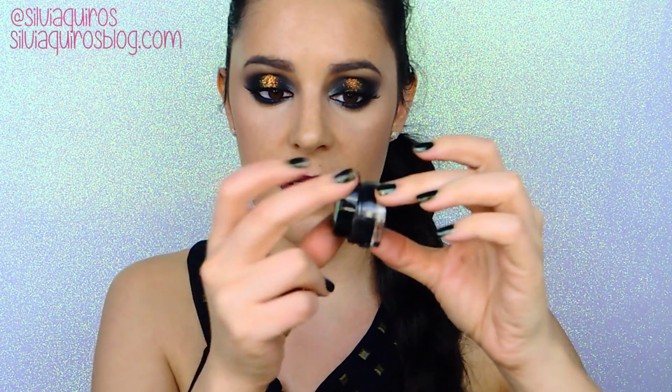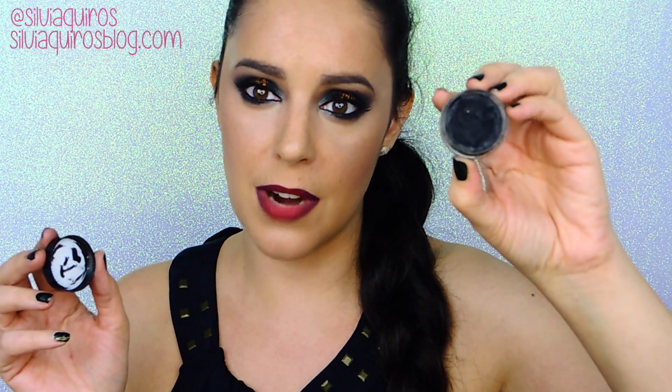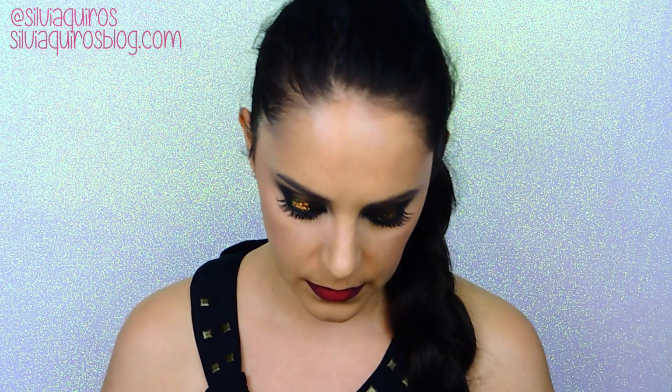If you can see, it's more creamy, kind of jelly. It's a really good eyeliner, and it doesn't dry and it lasts a very long time. Even if the lid is not quite the best, it still holds the product really fresh and well. I've had it for, I don't know, 6 years, 6 months already, and it's perfect. It's like new. I love it.